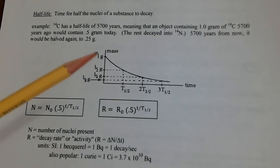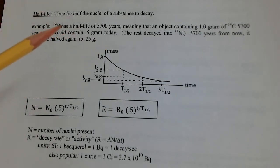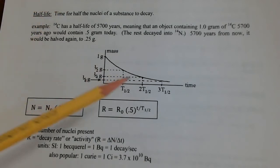So some remote descendant of yours, 5,700 years from now, well, a naive person might think that if half of it goes away in 5,700 years, after another 5,700 years there won't be any of it left, but it's not a linear graph. It's an exponential decay, okay?